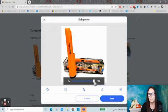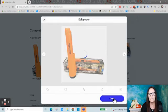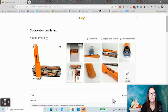So let's see. I have made this 100. I hit save. Let's see if it'll do it for the sake of example. I'm going to hit done. Nope, it didn't. What I have seen it do in the past is when I save it and I get out of it, a little red error feature will come up and it won't save my picture because it's distorted it too much from its original feature. So just be careful with that.